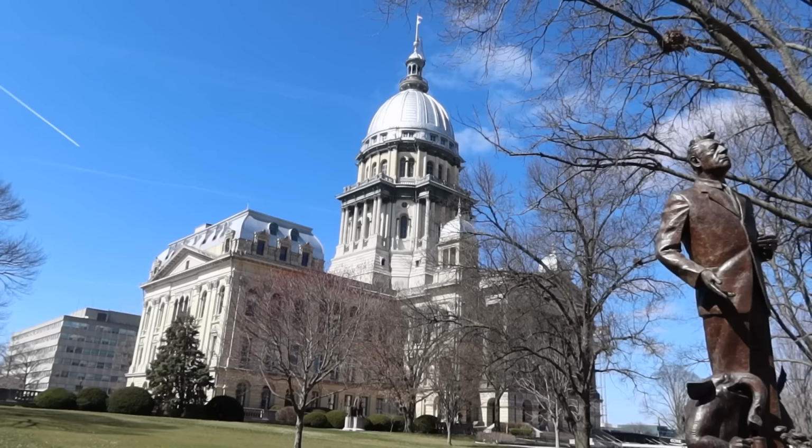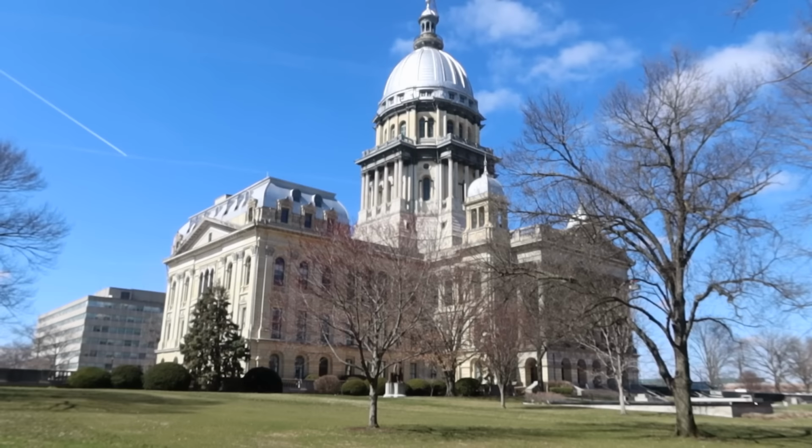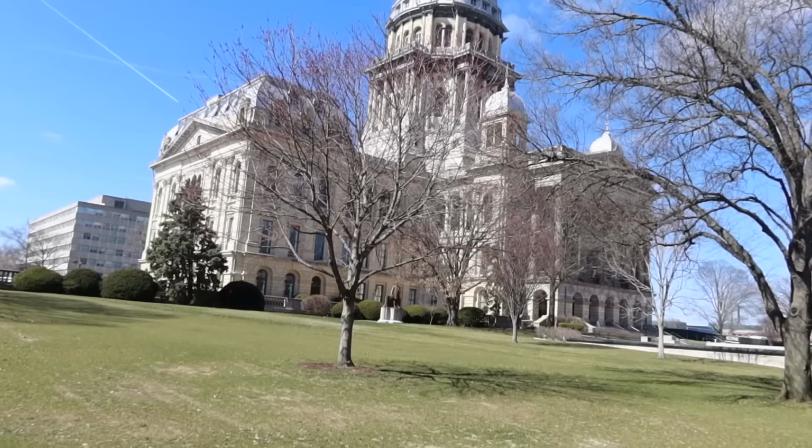Well, I'm on the lawn of the Illinois State Capitol building. I'm over here because this is the way the sun is shining to make it look its best. This is an impressive structure. Really looking forward to seeing the inside of it. Yes, wifey is with me. She's over there standing in the sun somewhere. I'll find her in a second. Just wanted to get this shot.